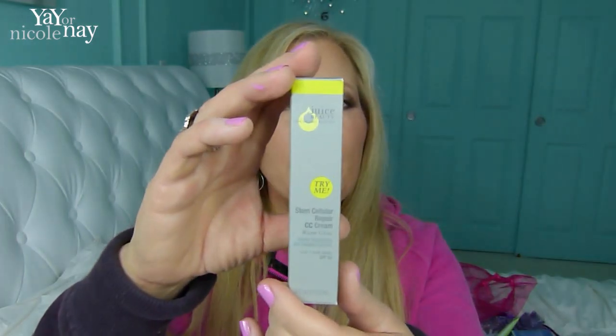This is by Juice Beauty, and it is the Stem Cellular Repair CC Cream in Warm Glow. I like the way it goes on and everything, but Danielle hated the smell. Jouer, I love this brand, and I love the people who work there. They're wonderful. This is a kitten liner, so this will be one of those pen ones. I think it has a brush on the end, not a felt tip. I'll have to try it. I haven't tried it yet.